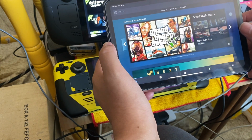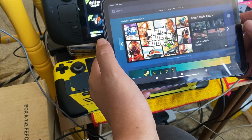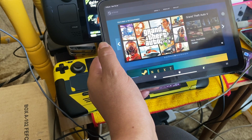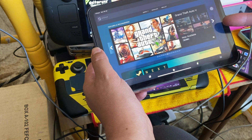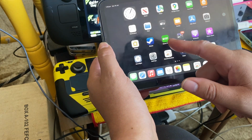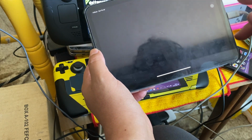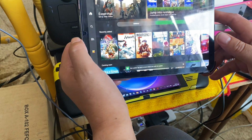So anybody who's never played GTA 5, if you don't want to buy the game but you want to play it, and I mean play it with excellent graphics, you probably have an iPad. Let me jump into this. Yeah, I've got Game Pass on this. You see, this is Game Pass. I don't know if this is coming out clearly.